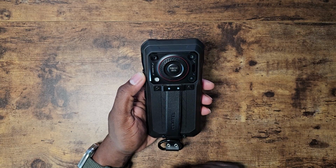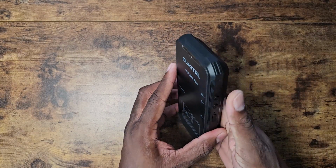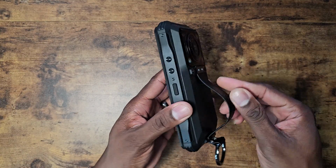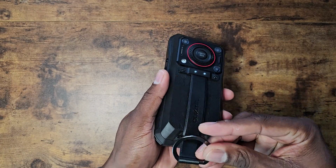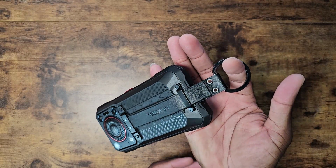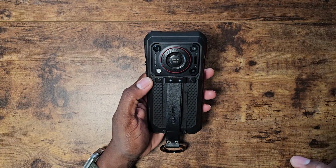136 decibel speaker. This has a built-in hand strap for the people that might have smaller hands. It's like leather. I don't know if it's faux leather, but it's got a suede insert on the inside, and on the outside, it's kind of like leather, so it might be full leather. And you get this chain loop here, so you can put it on your belt loop or your backpack or whatever you want to do. This is one of the best looking rugged phones I've gotten in quite some time.